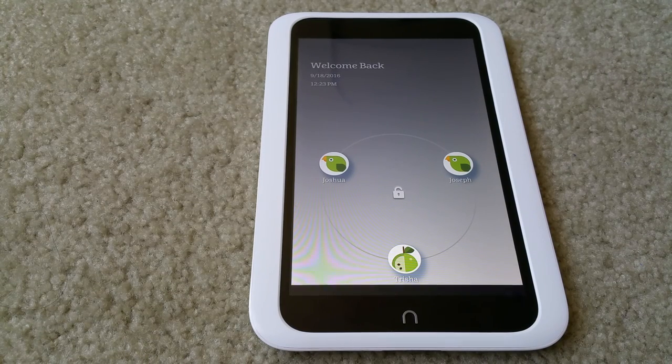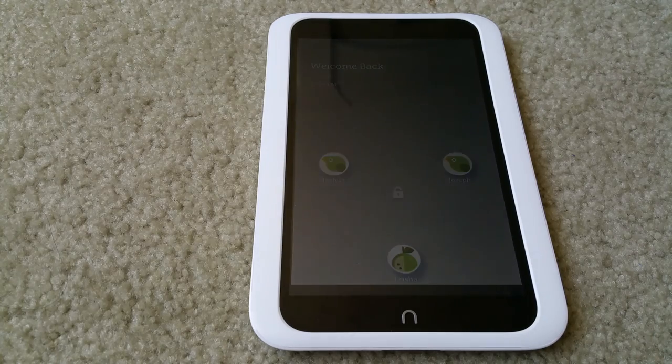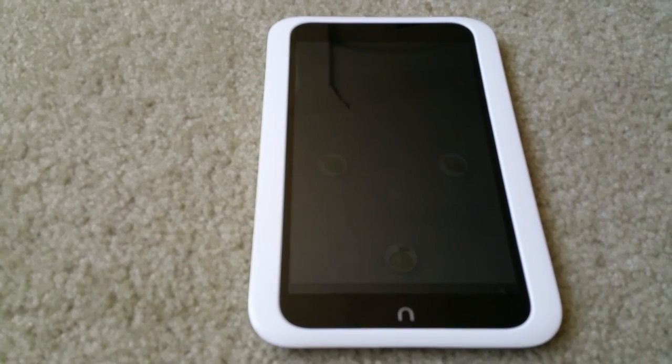Hey YouTube, welcome back. Today I'm gonna go over a fix if your NOOK got stuck on 99% and won't do anything and just froze. This is the method that I did in order to fix my wife's NOOK.